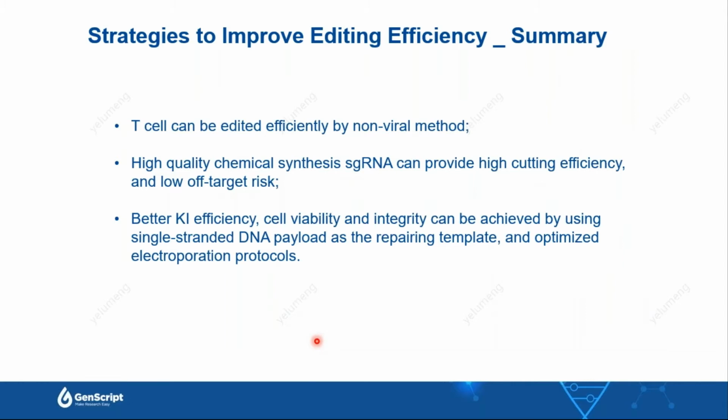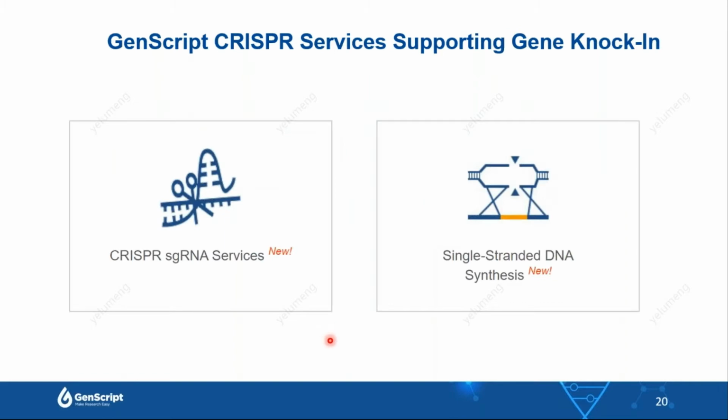The take-home message is that T cells can be edited efficiently by non-viral methods. High-quality chemically synthesized single-guide RNA can provide high editing efficiency and low off-target rates. Better knock-in efficiency, cell viability, and integrity can be achieved by using single-strand DNA payloads as repair templates and optimized electroporation protocols.